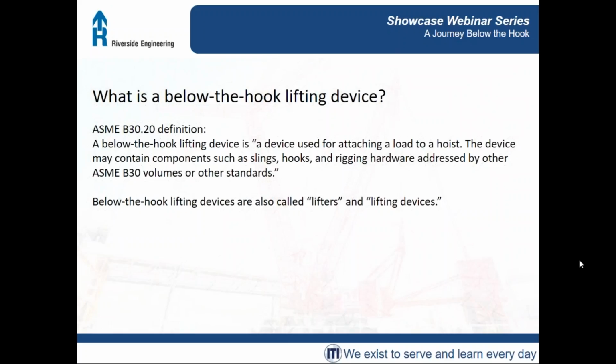Let's start off with what a below-the-hook lifting device is. The ASME B30.20 definition is: a below-the-hook lifting device is a device used for attaching a load to a hoist. It may contain components such as slings, hooks, and rigging hardware addressed by other ASME volumes or standards. Below-the-hook lifting devices are also called lifters and lifting devices.